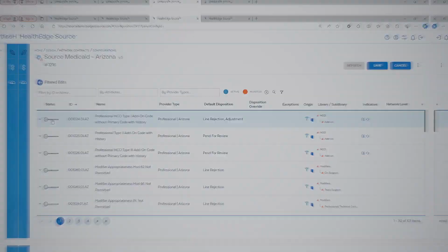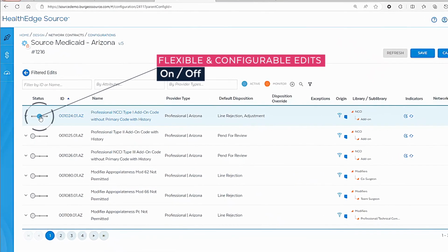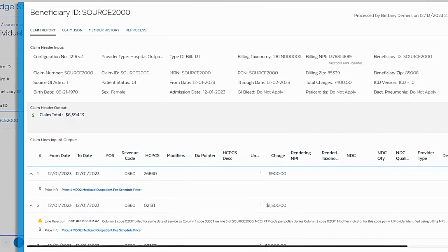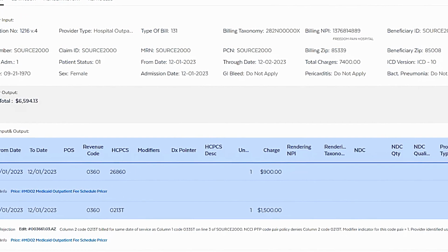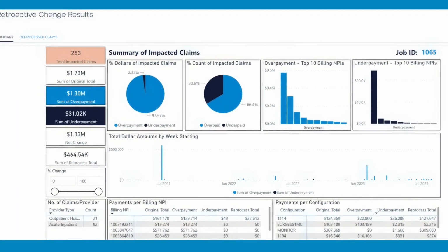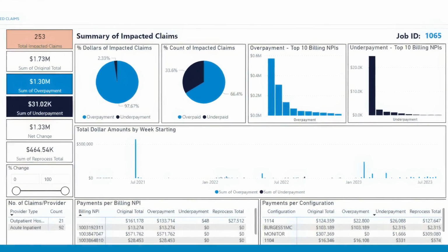All of the edits are fully flexible and configurable by your organization. That includes the ability to turn the edits on or off, or make exceptions when needed. Once a claim has processed in Source, all pricing and editing information is transparently provided in the audit trail, making audits or provider inquiries simple. We also offer a solution to provide support on retroactive changes from state Medicaids to simplify the repricing process.